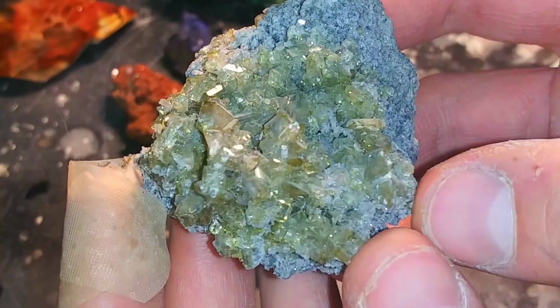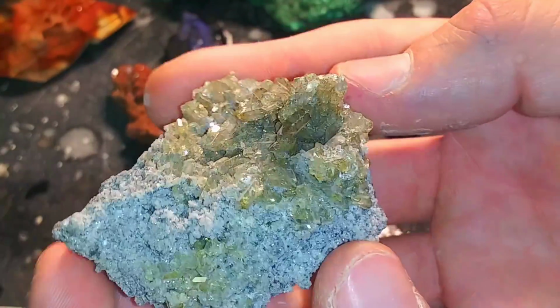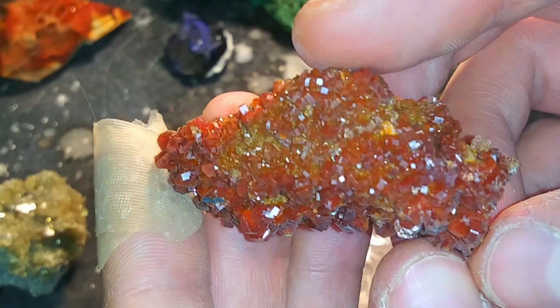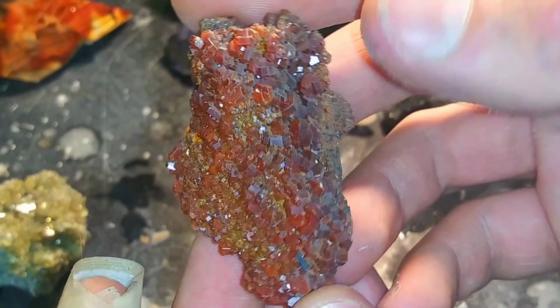This I bought myself. This is some just beautiful dioptase. And it's so pretty. Just beautiful crystals. Speaking of beautiful crystals, here's a nice specimen of vanadinite. And vanadinite is just some very cool stuff. My gosh, a big piece is expensive though.